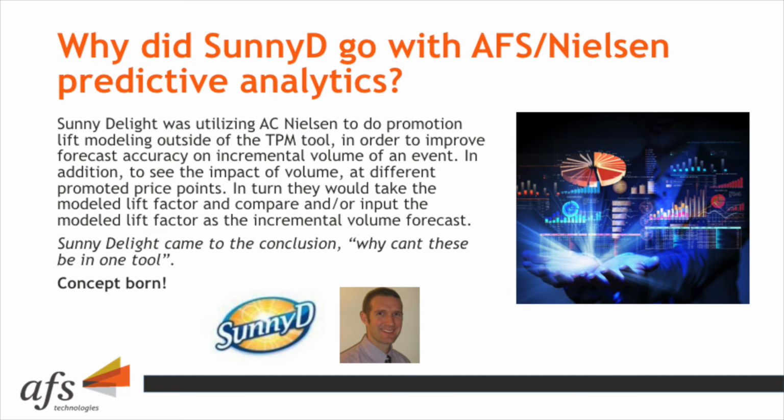And what we've seen with other companies sometimes is that when they do that, they make the tool really complex. And working with Nielsen and AFS, I said this needs to be really simple. And the solution they came up with was really simple. But it allows the regional manager out there to set a plan to understand how they can be more efficient with their trade.